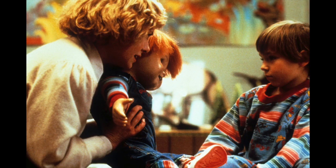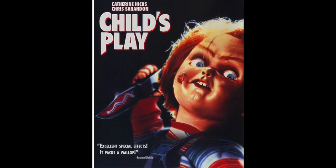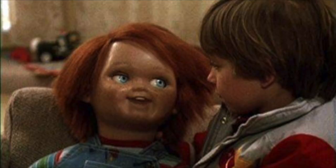The Chucky doll from Child's Play, the original. This is where the list kind of goes into the obvious picks. And the first one of the obvious picks would be the Chucky doll. Super iconic, spanned a ton of films.